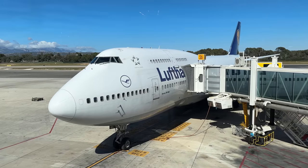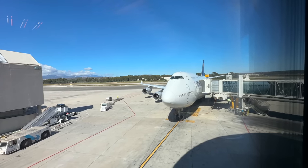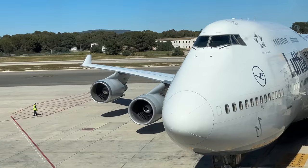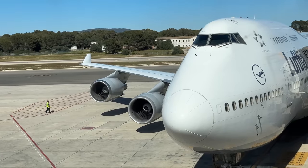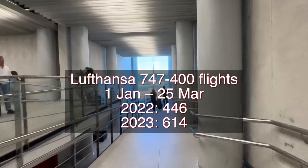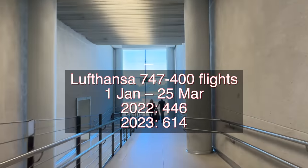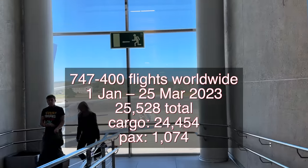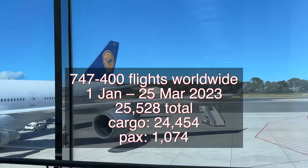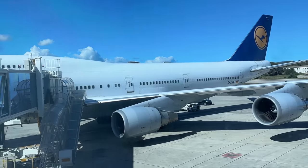The 747-400 is exceedingly rare these days, especially in a passenger configuration. Let's take a little look at what our Flight Radar 24 data says about that. Lufthansa are getting some good use out of these old birds. In the period from 1st of January to 25th of March this year, Lufthansa's 747-400 flights are up close to 50% compared to the same period last year. In the first 3 months this year, there were a little over 25,000 747-400 flights worldwide. Only 1,074 of those were passenger flights, and Lufthansa represented a majority of those.